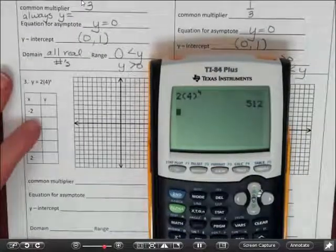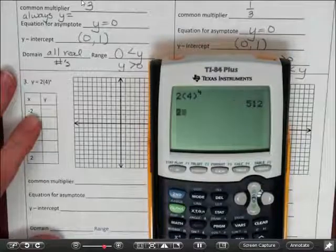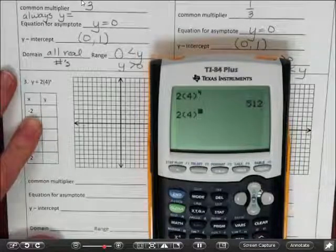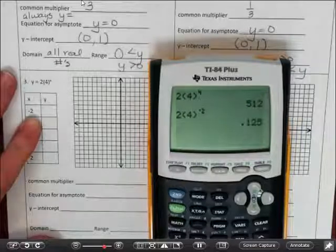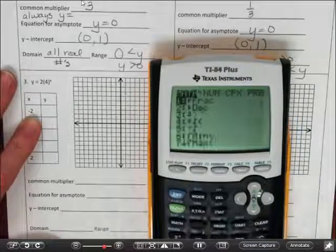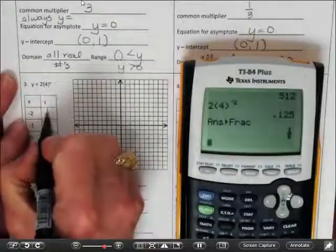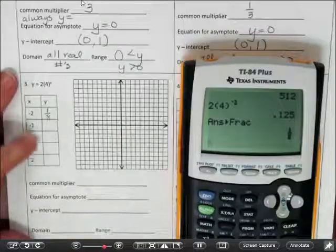Oh, that doesn't look right. Wait, I entered the wrong thing. Sorry, don't look at mine. La la la. My brain's ready for Friday. You guys ready? Yes. Okay, so 1/8, that looks better. I knew 5/12 could not be right.